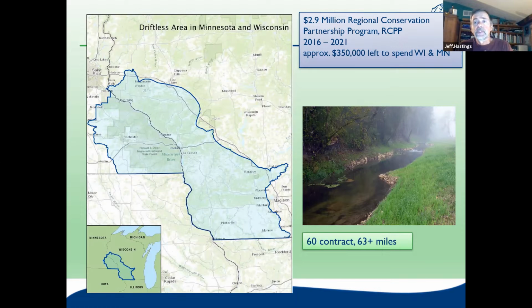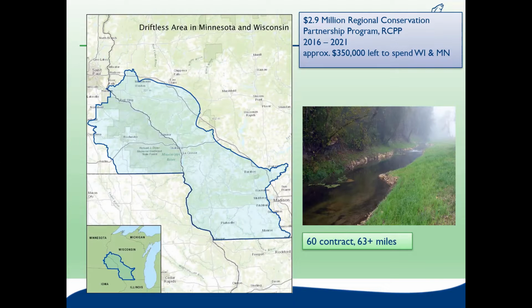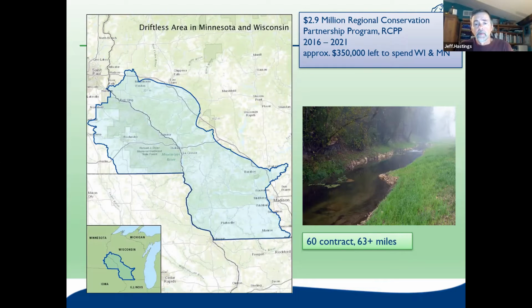So back in 2016, I wrote what's called a Regional Conservation Partnership Program grant. And the idea was to bring in these EQIP Farm Bill dollars and use them just for stream restoration, cold water restoration. I was successful, and I got $2.9 million. And so far those dollars are almost exhausted. We've developed 60 contracts. It's contributed to almost 63 new miles of restoration. So it was really a big boost and a very successful program.